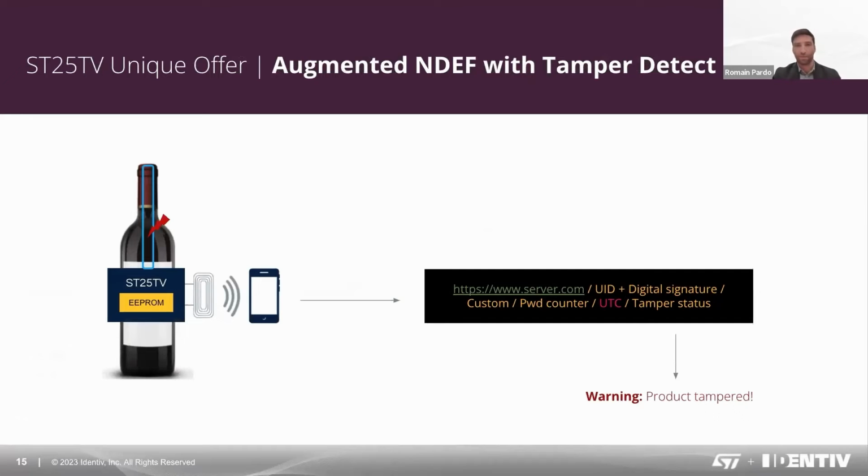Let's take another example with the augmented NDEF using the tamper. Here we have decided to use a bottle of wine on which we have added the tamper loop into the cap of the bottle, so that the user, for example, before purchasing the bottle, can decide to verify the content of the bottle and especially the tamper status. And if the tamper loop is open, then this can mean that an attempt of refill has been made. Just a rough example of application.